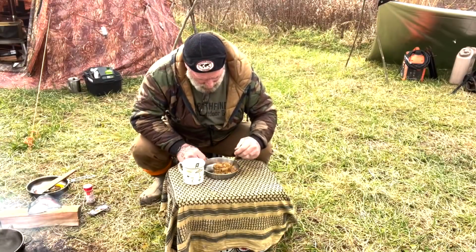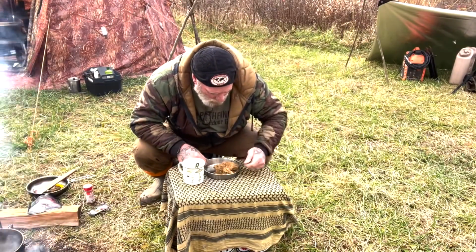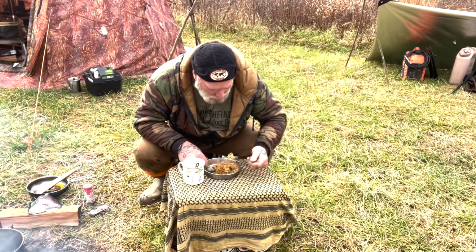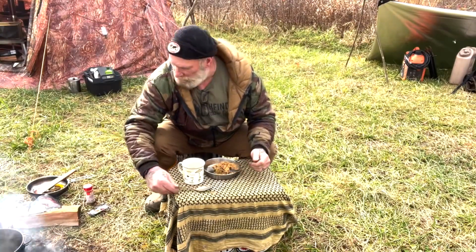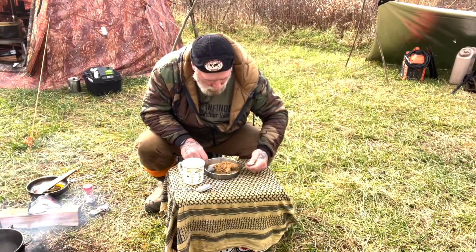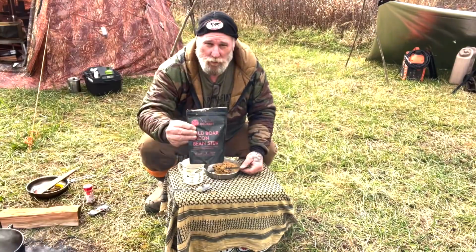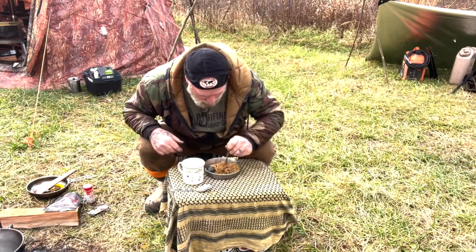Time for the taste test. Man, whoo, son. A bison bean chili. Excuse me, that wild boar bacon bean stew. Wild boar bacon bean stew. Winner on that bad boy. Man, that's good. Now, mushroom.